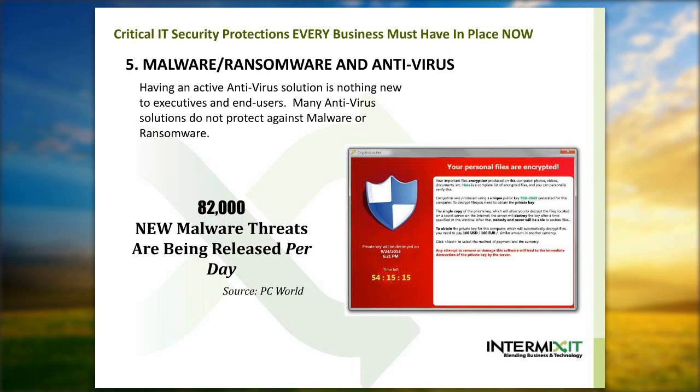Malware, ransomware, and antivirus. Now, I put antivirus last for a reason. For years, as far back as I can remember, antivirus has been plugged away: you need antivirus. Do you have antivirus? No, you need it. Are you updating antivirus? No, well, you need to. So having an active antivirus solution is nothing new, but many antivirus solutions are not protecting against the modern threats that malware and ransomware bring.